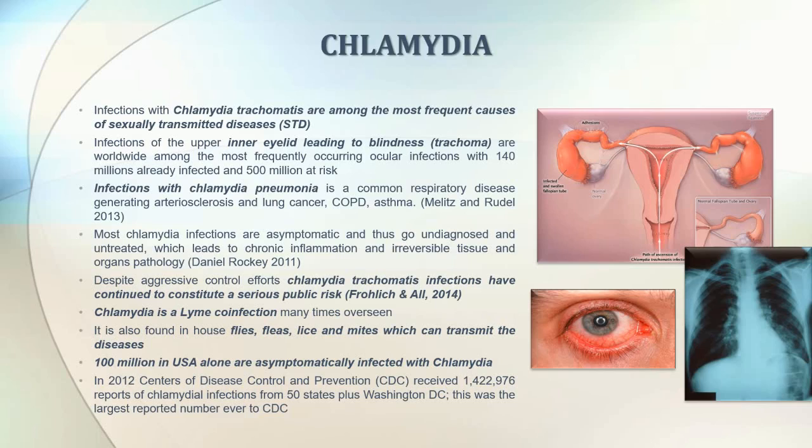The second very often encountered co-infection with Lyme disease is chlamydia. Infections with Chlamydia trachomatis are among the most frequent cases actually of sexually transmitted diseases, as you might already know. And infections of the upper inner eyelid can lead to blindness, that's called a trachoma. And they are worldwide among the most frequently occurring ocular infections, with 140 million already infected and over 500 million at risk. Also, infections with Chlamydia pneumonia is a very common respiratory disease that can generate arteriosclerosis as well as lung cancer, COPD and asthma.